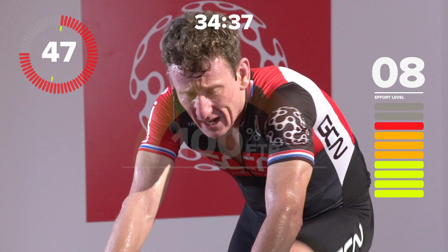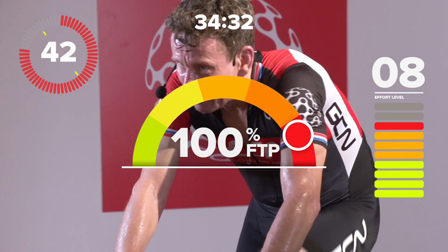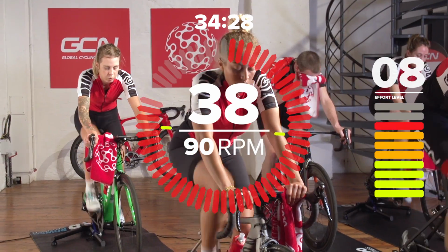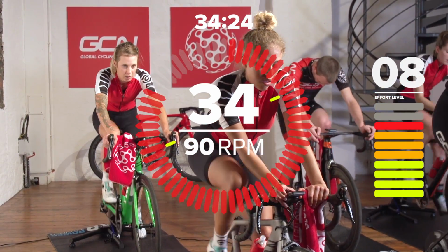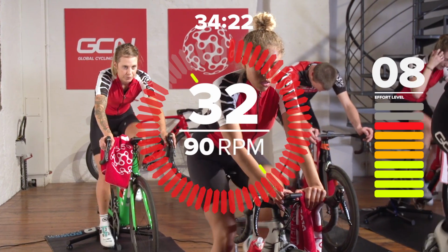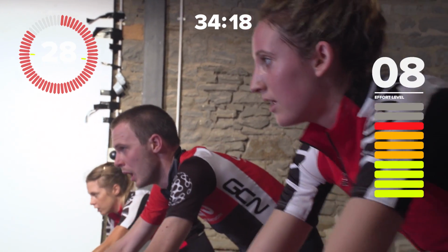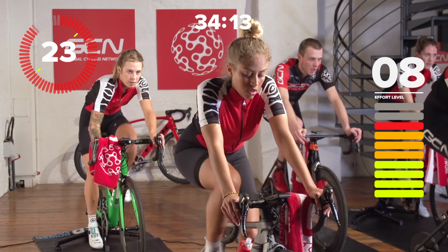Okay, 45 seconds until the next sprint. Remember, it's a short one, but really make it count. Early gear selection is a good idea. 30 seconds. Think about what's coming up next. Think about getting the force through the bike as effectively as possible.